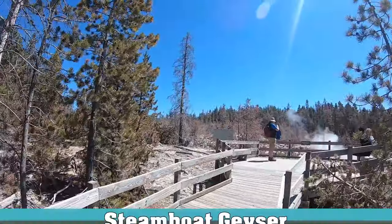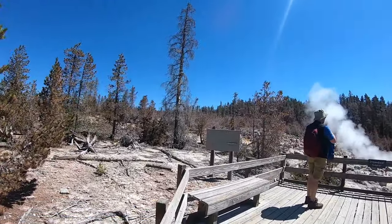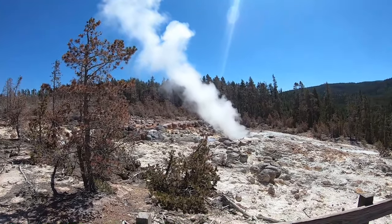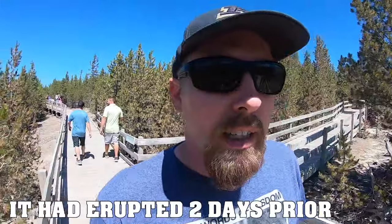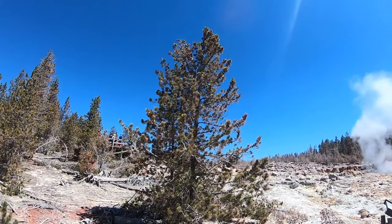So this is the Steamboat Geyser. World's tallest active geyser. Probably won't see an eruption while we're here, but we'll see. At least we'll be able to see Old Faithful, hopefully, before we take off. Get another angle of Steamboat over here.